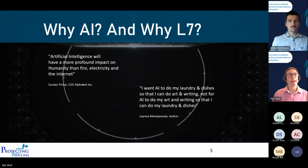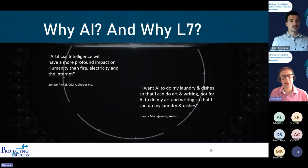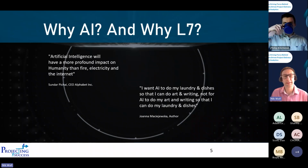And we listened to our employer partners, and a lot of them were looking at strengthening their AI within the business, but they didn't understand how that would work in project delivery. So we decided to have a look at that.